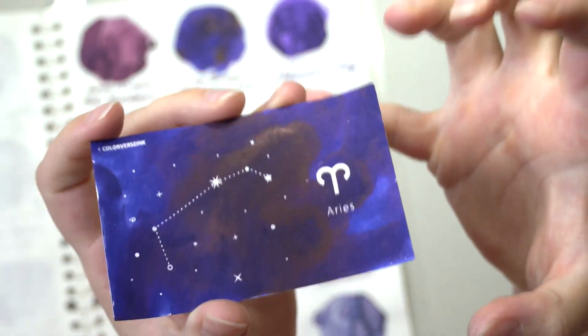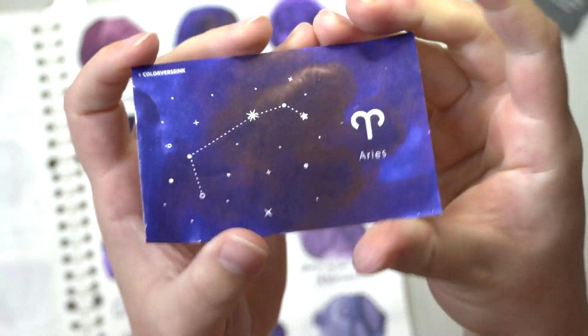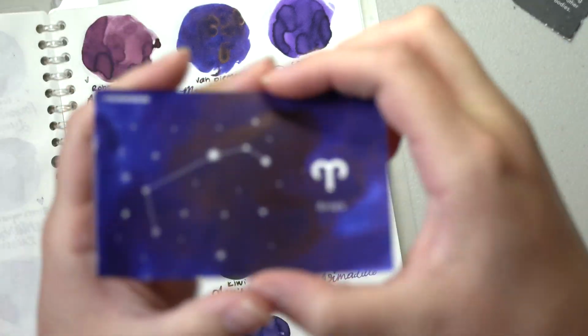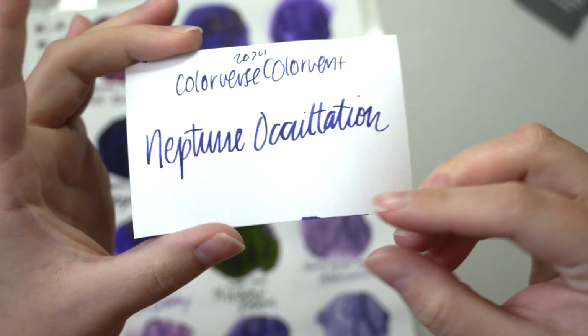I know it looks blue on screen. I'm so sorry, but it is purple. I promise it's purple. All of these are purple, okay? And they show up blue. I don't know why, but yeah. I'm happy with this one for sure.